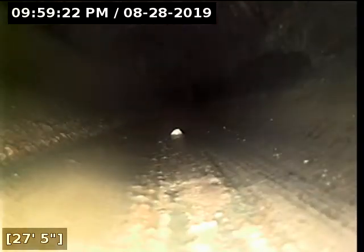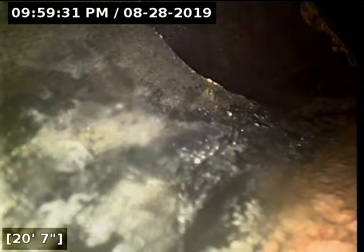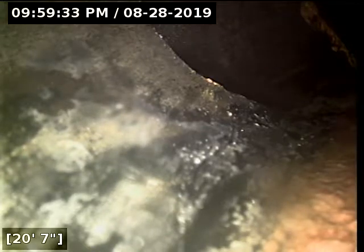Back up here one more time, to make sure there were no other little pockets that we were missing from the first time going through the system. Here we're seeing everything else. Good. Here's the T-junction. That'll be picking up the other side, but we'll pick up the kitchen and laundry.